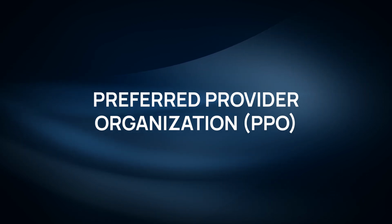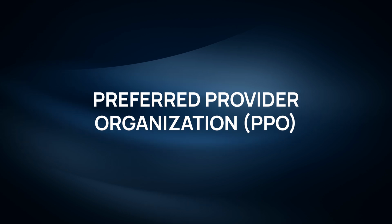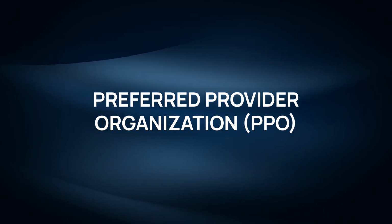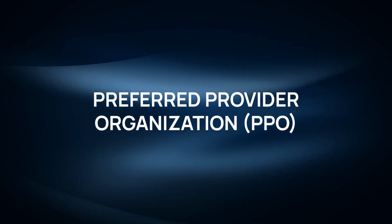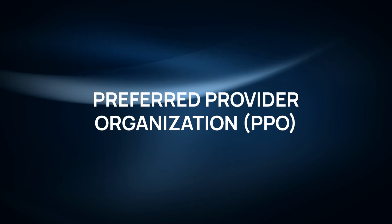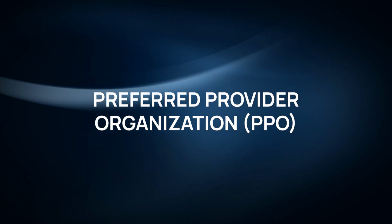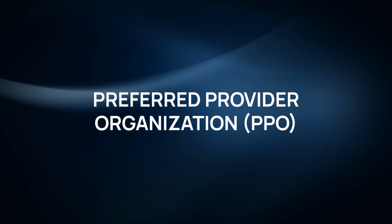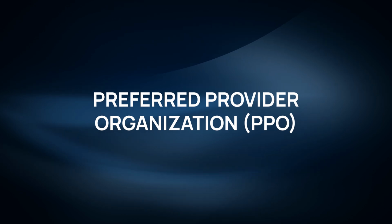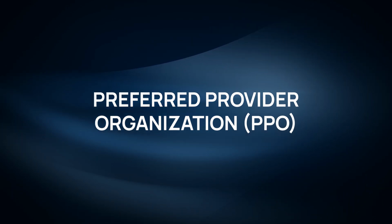However, to get the most out of a PPO plan, it's best to use a network of healthcare providers that the plan has agreements with. In a PPO, healthcare providers are divided into two categories: in-network and out-of-network. In-network providers are those that have contracted with the PPO to offer services at discounted rates. If you choose to see an in-network provider, you'll generally pay less for medical services, as these providers have agreed to the PPO's negotiated prices.